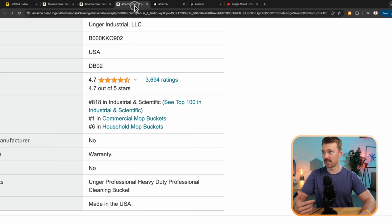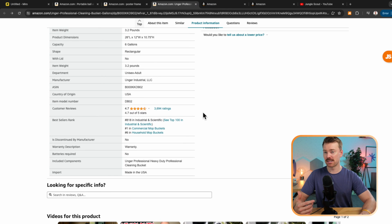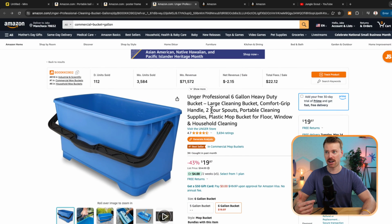This whole computer might not work right now, but that's essentially what you should do, is just try to find the one category, launch it in that category, the one that makes the most sense. And over time, Amazon will recategorize you or add categories if they see that as a necessity.